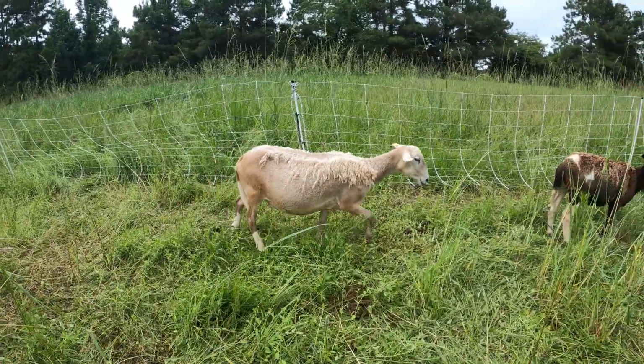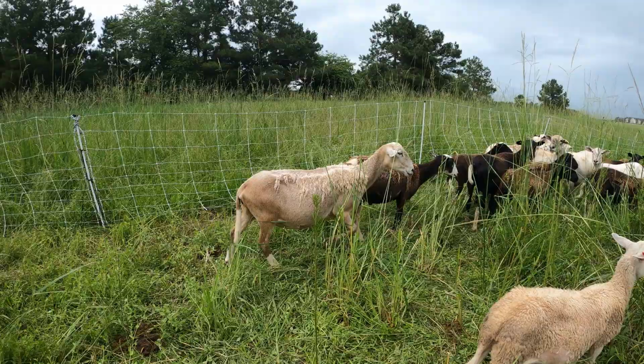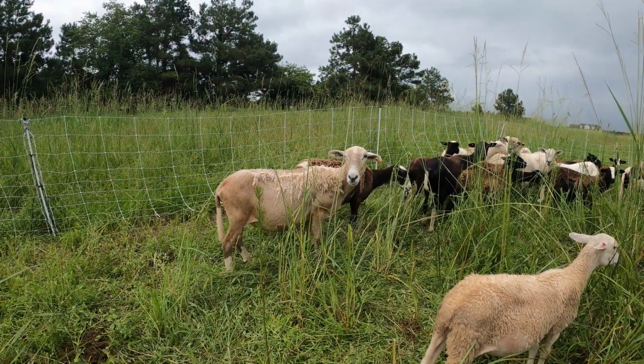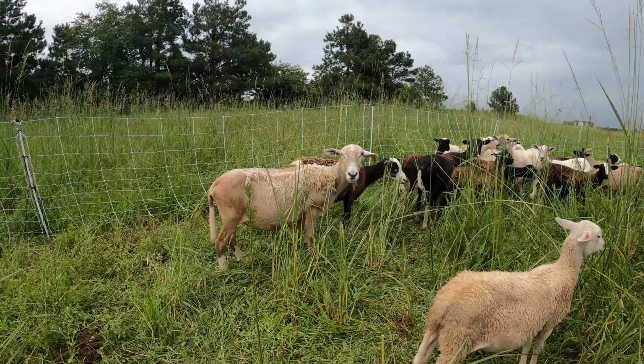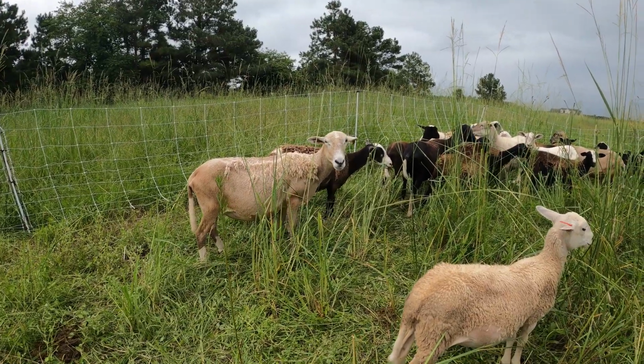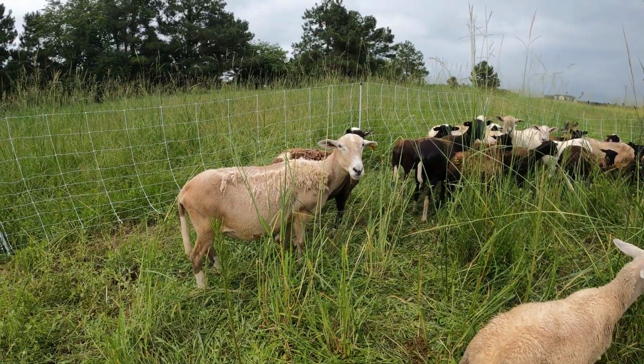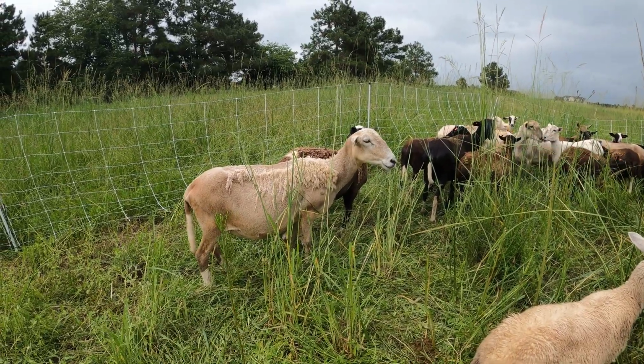This is Delilah. She's one of my oldest sheep. She's also our herd leader. She's always the first one through the fence. She's always the first one that comes up to see what food you have on you. She's not really afraid of people. She'll try to sneak past you if she can. She's definitely smarter than your average sheep, and that's why she's my favorite.